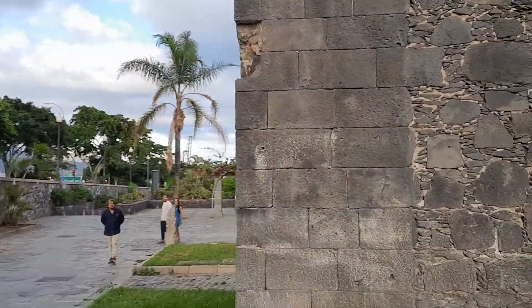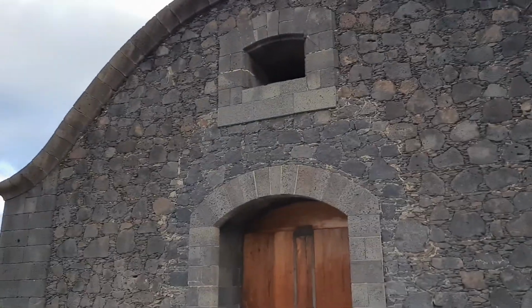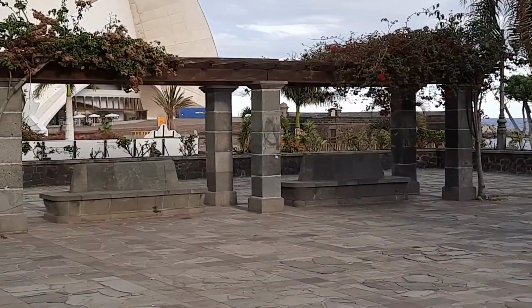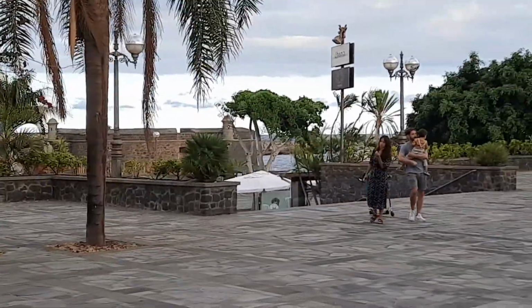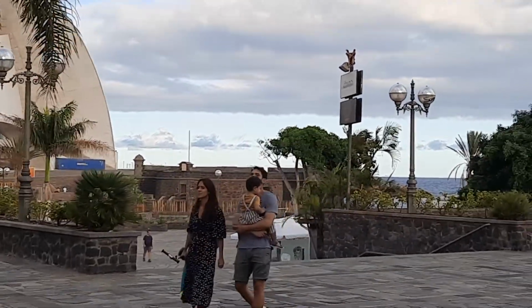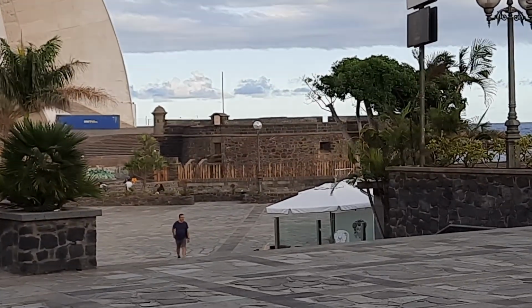So here we are now on the other side again, and here's the front. And just over there, I think you can just about see it, is the opera house, the fancy opera house. And then there's a little castillo, a little fortress just over there. And I'll try to catch that fortress in the next few days. So this was actually one of the main gun ports from where fire was brought out onto Nelson's fleet.